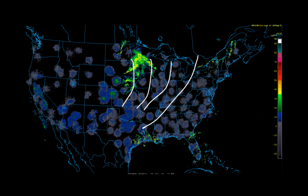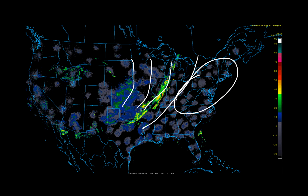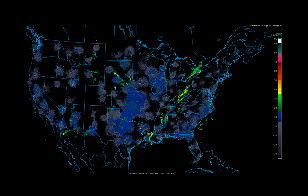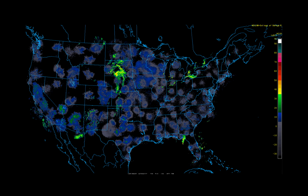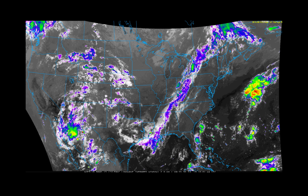And this is going to continue to move off to the east, bringing showers and storms to the far eastern Corn Belt and then eventually the northeast region as we get into the next 24 to 48 hours. Still seeing this clockwise flow around this area of high pressure off to the west, bringing scattered showers and storms to parts of the northern plains as we head through the next day or so.